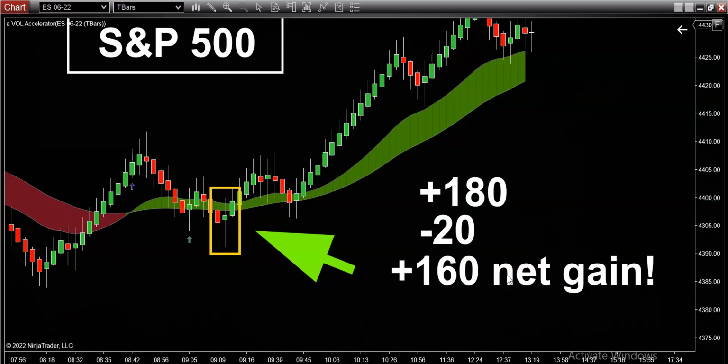You understand, folks? This is what's possible. Not guaranteed, but this is what's possible when you implement a strong risk management technique into your technical analysis.